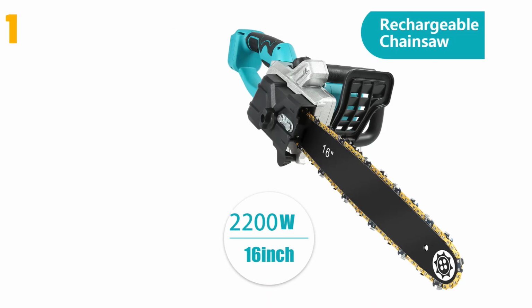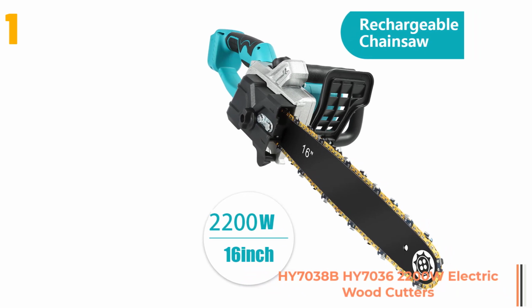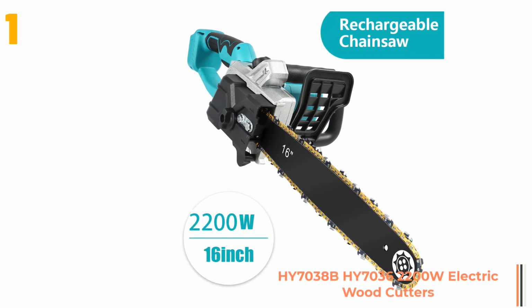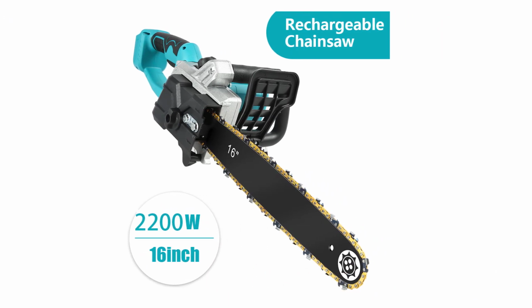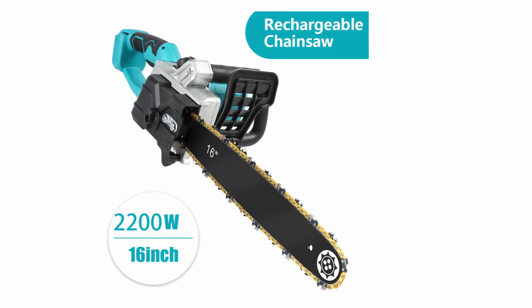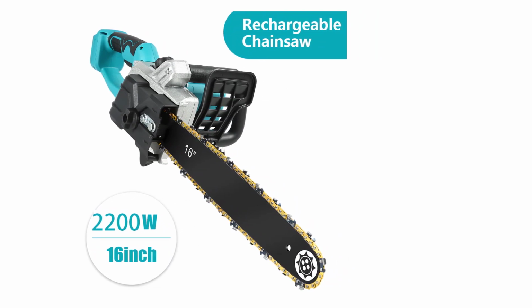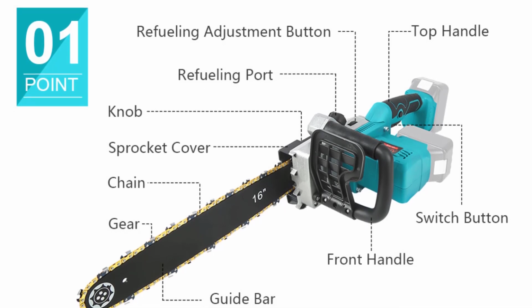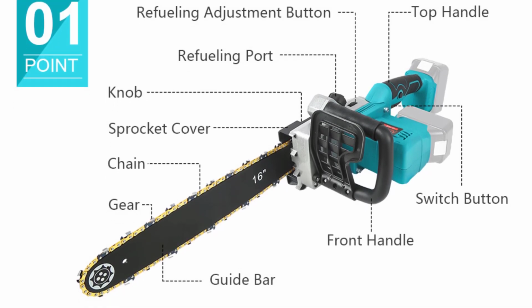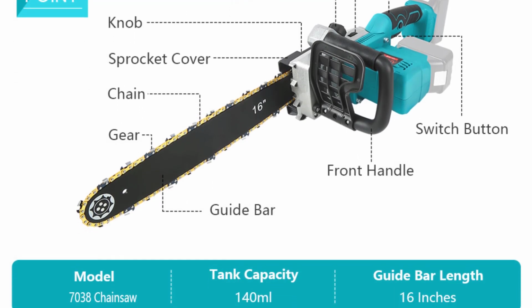At the top of our list at number 1 we have the HY7038B HY7036 2200 watts electric wood cutter. Specifications: brand name, Econ BLS. Wattage, 2000 to 3999 watts. Weight, 2.9 kilograms. Dimensions, 39 by 24 by 19 centimeters. Max cutting width, 300 millimeters.